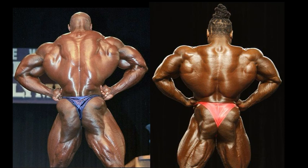But look at the size of the traps of Ronnie Coleman. And if it wasn't a weak point for Kai Greene, then it wouldn't be such a domination. But it is a weak point. He has no traps to speak of. And Ronnie Coleman, let's face it, he has mountains there. Not to mention a wider set of lats.